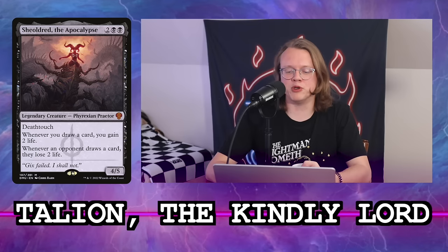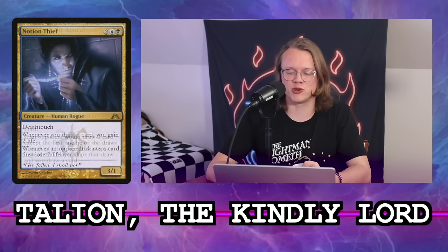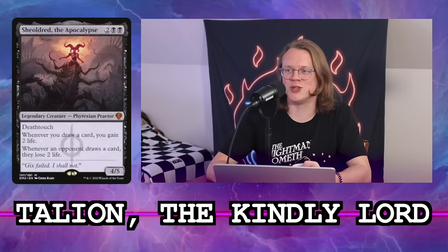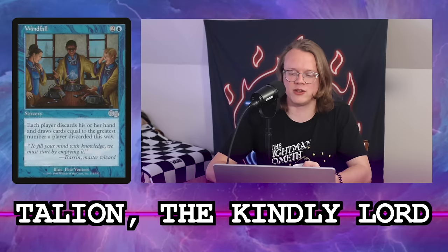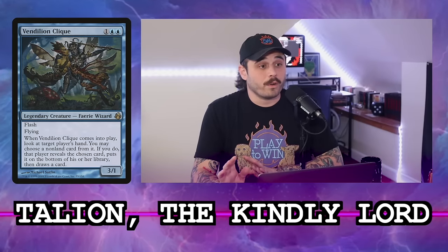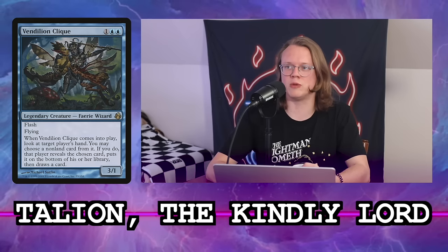Honestly, I think blue black is now becoming one of the better wheels colors, because between Shieldred, Notion Thief, and Orcish Bowmasters, there's so many great things you can do if you have mass draw effects. So it's cool to see that in the Windfall that they play in this deck too. Vendilion Clique, that's another one. That's a weird one. We don't see that one very often. That one definitely is a cool piece of interaction.